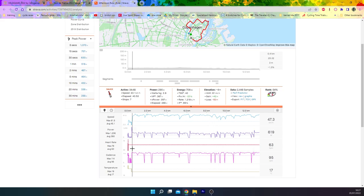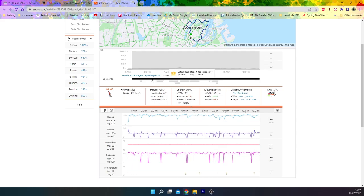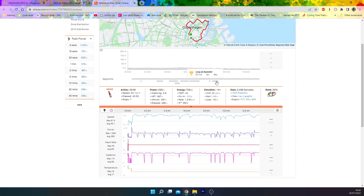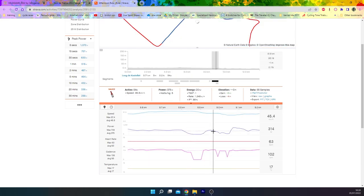But I think all in all, it goes to show that this course is actually pretty technical. Not too much can be gleaned from the power data, realistically. I think Lampaert probably gained a lot of time in the corners. You can see there's significant slowing down in the corners. Obviously, this one here hit down to sub 30, to 30k an hour. Obviously, Lampaert's could probably take that a little bit quicker because it started to dry off. So I think that probably had a part to play with it.